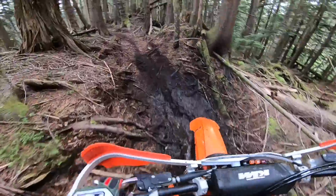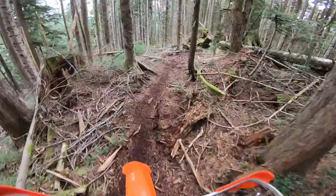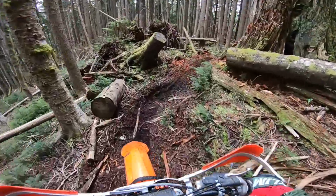Such a good trail. It's not quite as greasy up here, higher on the mountain either. Still pretty slick.